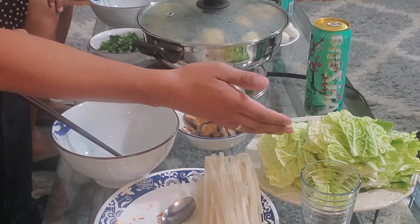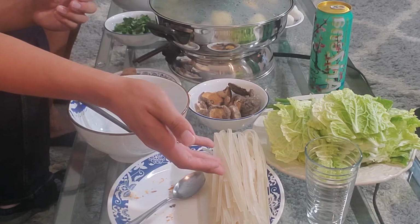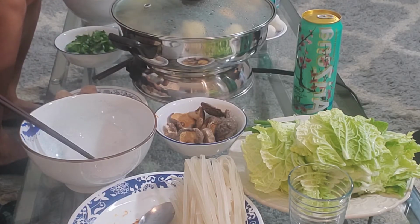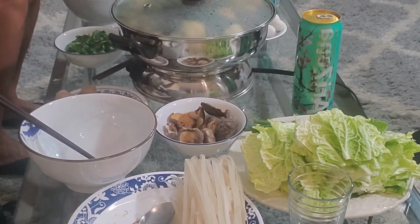Hey guys, welcome back. So we've gathered all our ingredients. Right here we've got some cabbage, some scallion on the other side, which you can't see. We have some shiitake mushrooms, which we're experimenting with because I don't know if you can just put them in the hot water and they'll be ready in time. I have some rice noodles there, and right here we have some beef balls, the stuff you usually get in pho that they split in half. We have some cilantro, some fried tofu, and some bok choy.